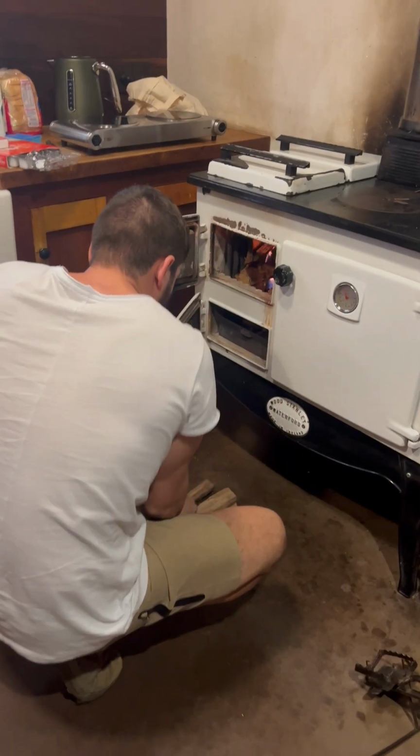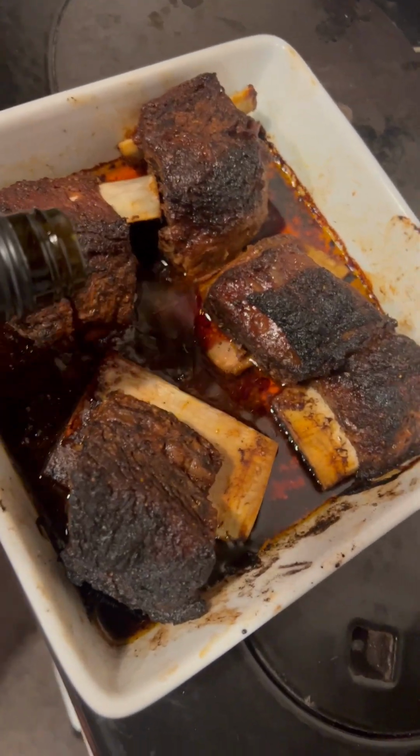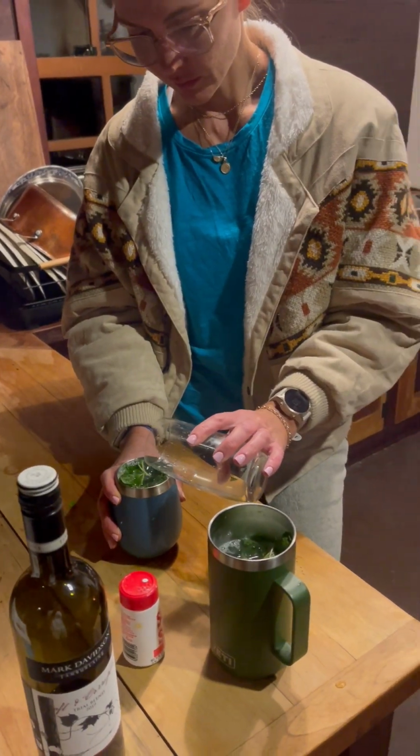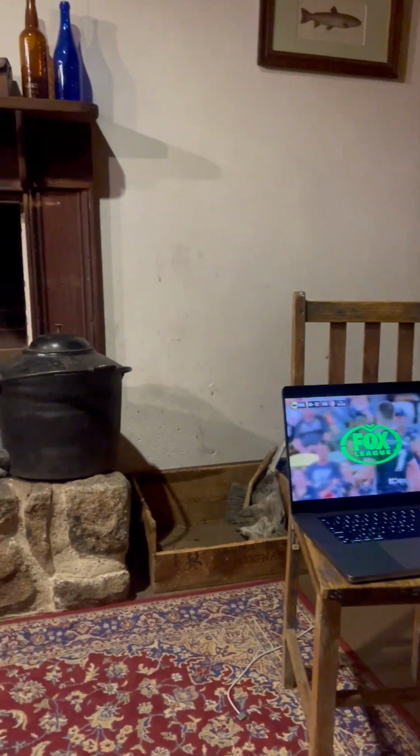Fast forward to nighttime, and I've kept that wood oven going the whole time. We're making some beef ribs. They've been cooking for about 3 hours. We add some wine, and Libby makes some pasta as well. The beef ribs go back in the oven for about an hour or 2, and then we'll just have beef ribs and pasta, all while enjoying the football.